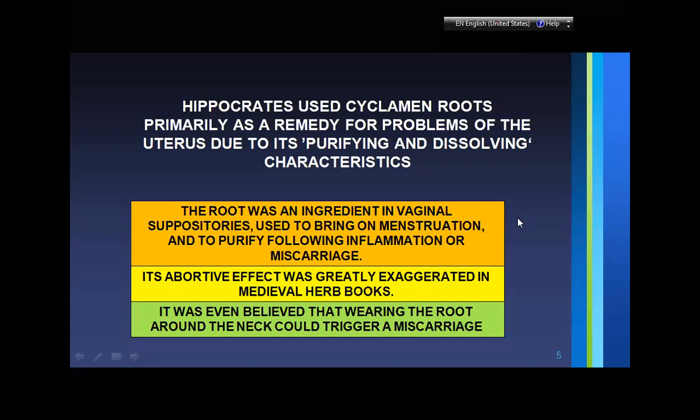It has abortive effects, greatly exaggerated in the medieval period, and it has been used for abortion, for those who did not want to have a child. It is believed that wearing the root around the neck could trigger a miscarriage. Those who wanted a miscarriage used to wear a necklace of this root. This was one of the traditions practiced, and whether it is right or wrong is still unknown, but the practice was like that.